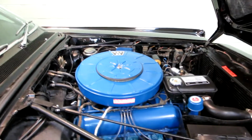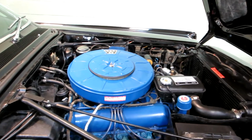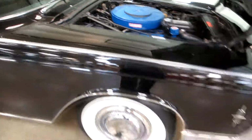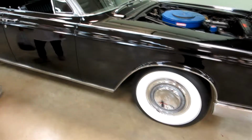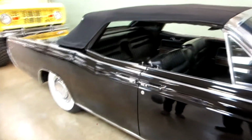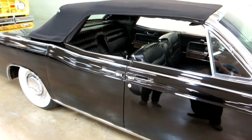462. Says four valve. Yes, sir. You know how that is with the body drive. Wow. The paint is just amazing on this thing. 1966 GT40 Ford Coupe right over here. And what a nice little car that is.